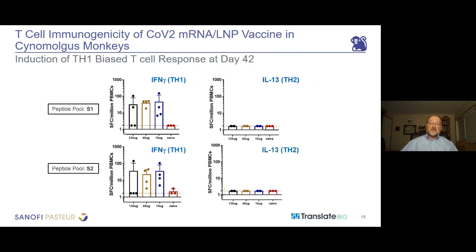If you look at the T cell phenotypes, as has been seen with mRNA and LNPs in general, it's very skewed towards Th1, as evidenced by gamma interferon production, and this is an ELISpot assay, and really not detectable Th2 with the represented cytokine IL-13 for the Th2 responses. Again, not surprising, given the platform. Next slide.